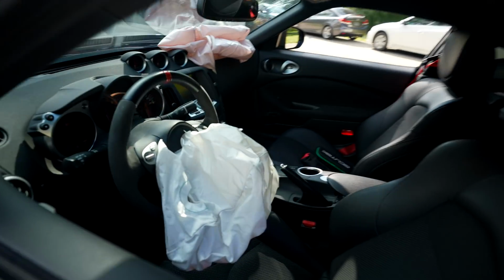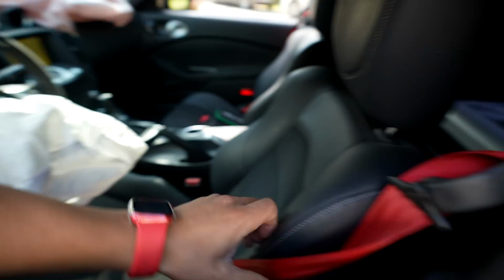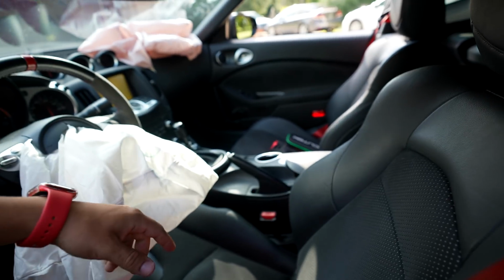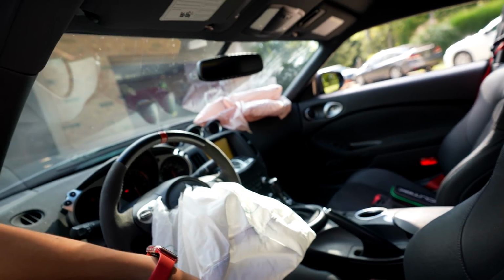Let me show you the inside. Airbag deployed, seatbelt tensioner. There's one, the other one's there. Other airbag went off right there. Not a good time over here with the Z.